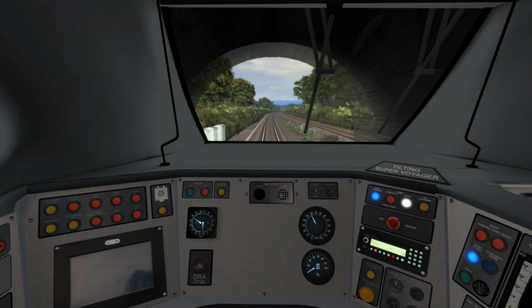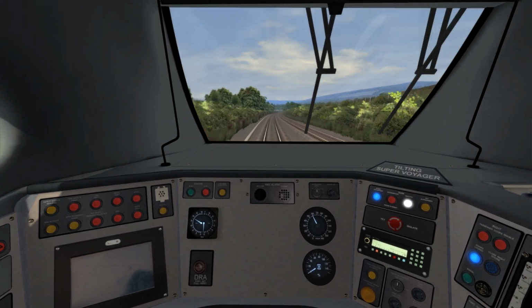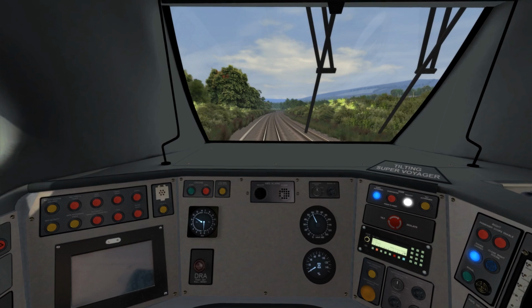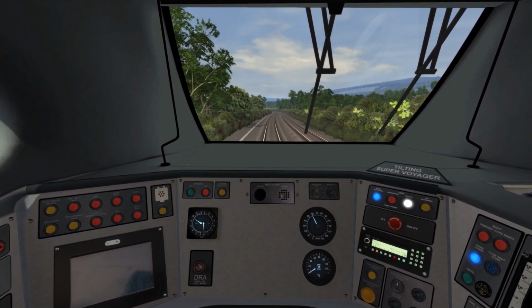What I'm looking out for along here now is a set of crossover points, which we should be passing soon. At those crossover points, we've then got 15.5 miles to go to Plymouth.